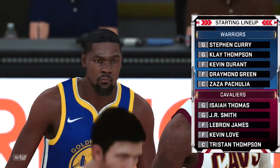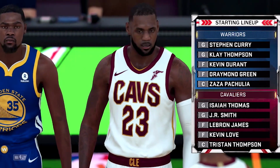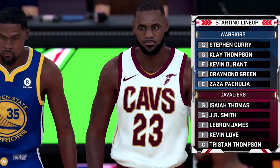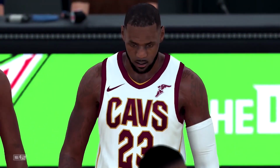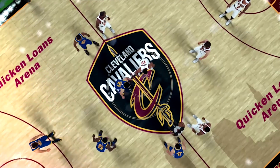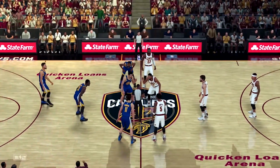Chemistry is off the charts. Doris, should be quite a battle tonight. Two terrific front courts. What do you expect to see? Well, I'm really curious to see the level of physicality on the interior in the painted area, each side trying to impose its will upon the other. Who does the better job invading the space and contesting shots?